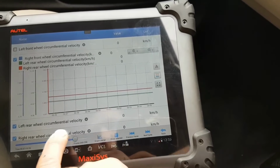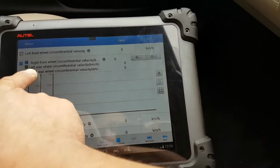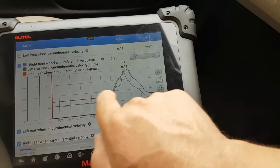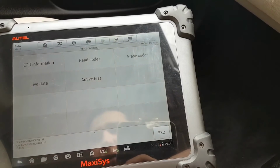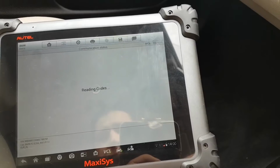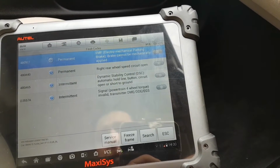Ideally you go on the road, which I might do, but let's just check my code again, just to confirm my code was on the left rear, which is the green line, left rear. If my code was on the left rear, we are on something here. Right rear.